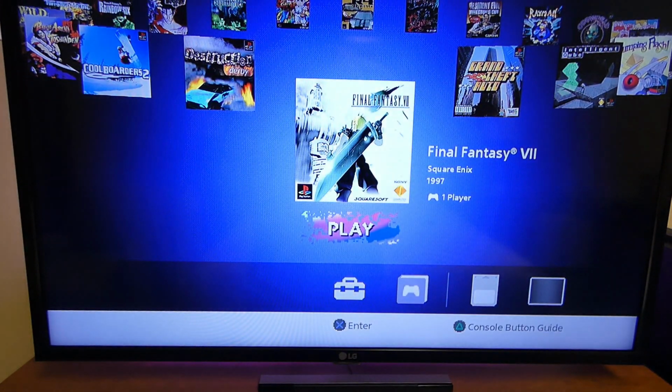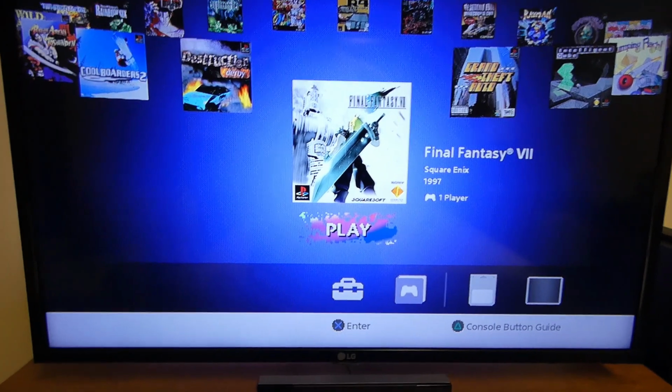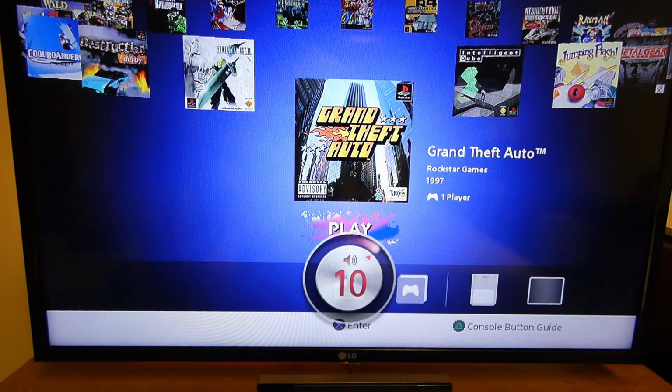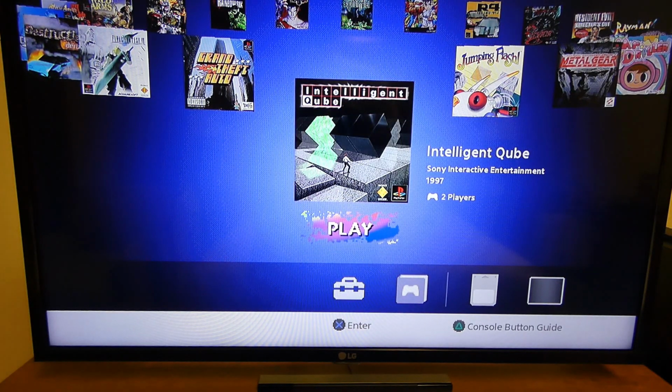So the initial setup, you really just have to select the language. There's not a whole big setup or anything. So, you've got all your games on here. There's no background music on the main menu, just some basic little sound effects. I'll let you hear those now.